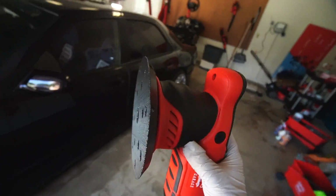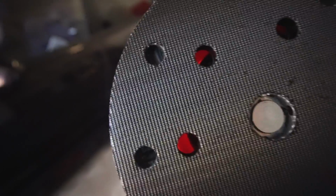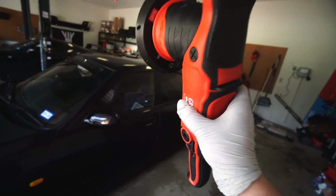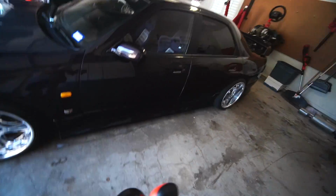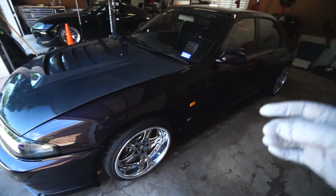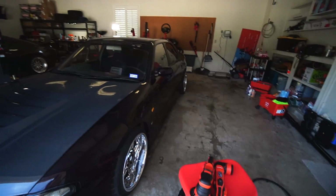Over the years, I've actually gotten used to a 5-inch. This is a 6-inch. Look at all that breathing room, bro. You can see it's got little channels and grooves to spit out the hot air. I did use a Porter Cable for forever, and the biggest problem I had was the Porter Cable got hot and it would mess with the compound that I was using, which in turn made me change pads. It made me use different materials. Like on that car, I had to change stuff halfway through because the stuff overheated.